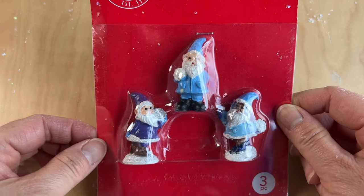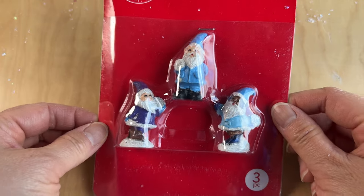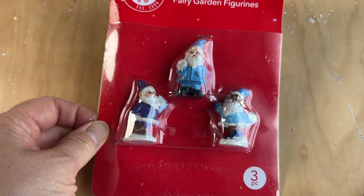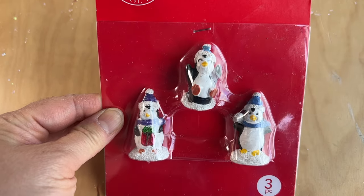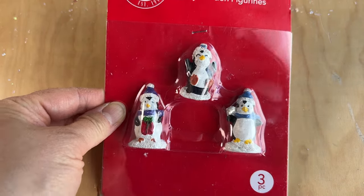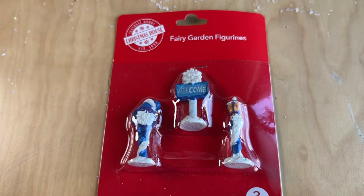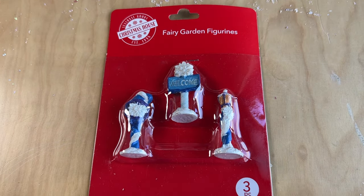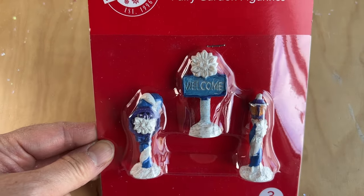This one has the three Santas, and they're kind of like gnome Santas. This one is three penguins. They have scarves and gifts, and they have different poses. And this is the three different North Poles, or the poles with stripes on it. And one has a welcome sign, one has a lamppost, the other one has a snowflake.